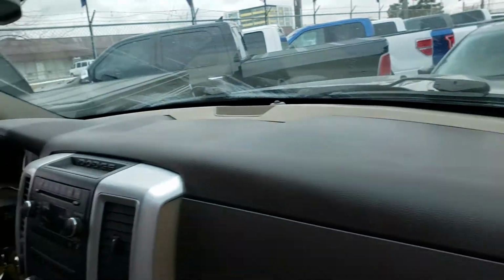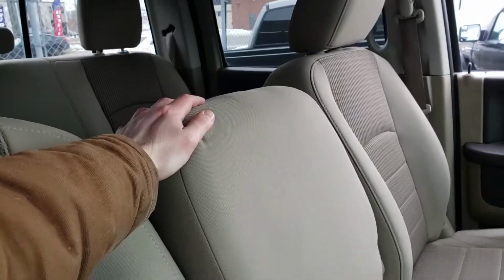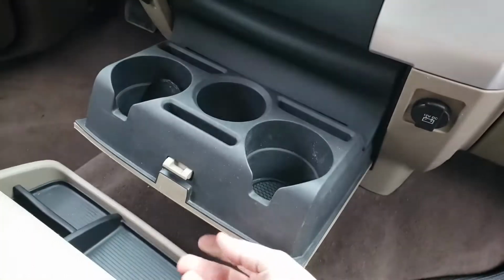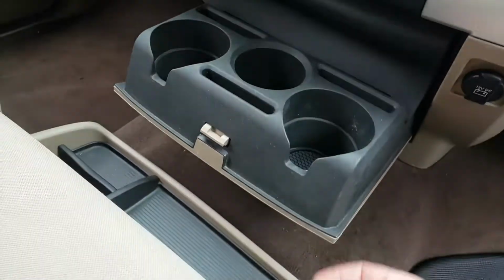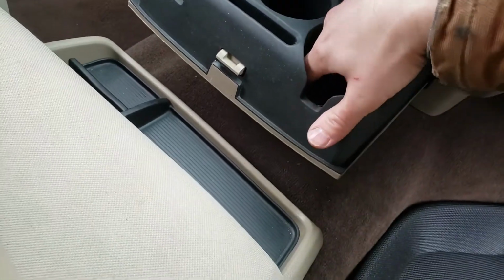Dash pad looks good. Center console also looks good. Seems to work with no issues. Folds up for center seating. And all these things fold down and seem to work okay as well. No issues there.